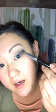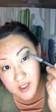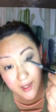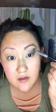Just soft blending. I think that's what's most terrifying about a smoky eye: people are just so scared of it, but really you just want to blend. You want to blend until, well, you just want to keep blending. I don't know. So I am going to go in with a pop of color here.